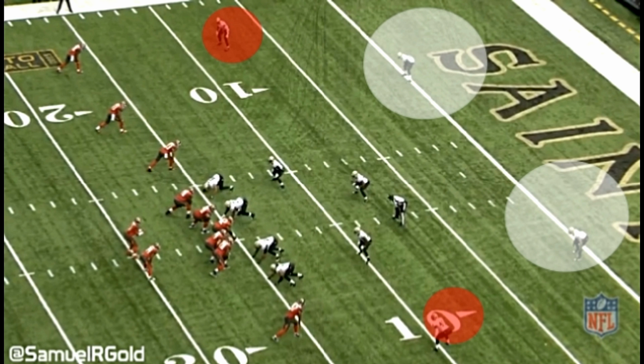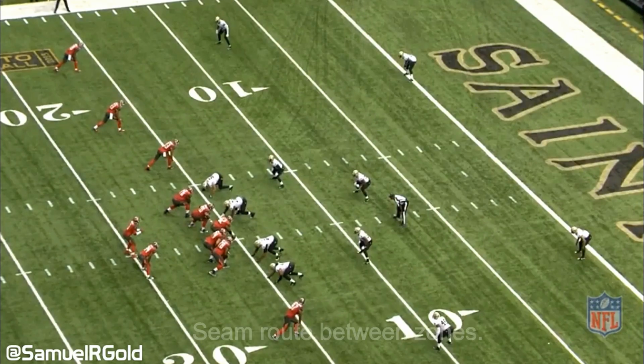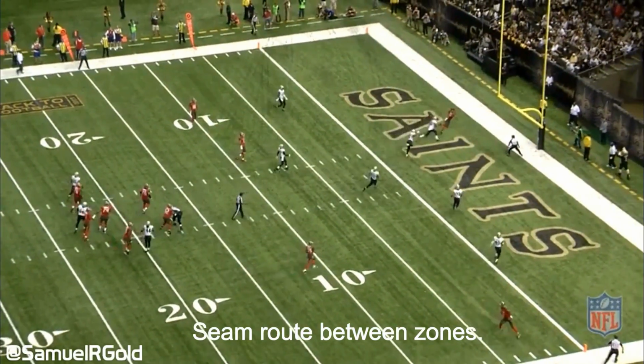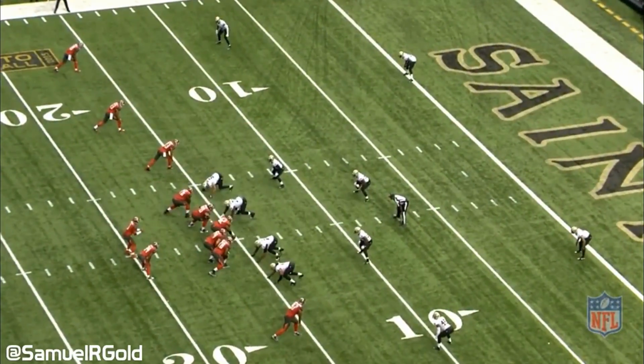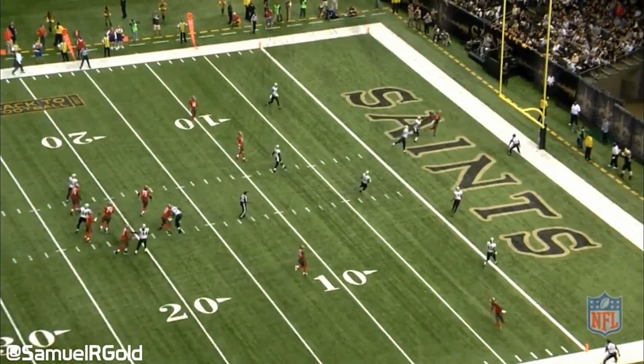After the snap, the middle linebacker drops deep over the middle, forming the Tampa 2 shell of the defense. Vincent Jackson from the inside left slot runs a seam route directly between the middle linebacker and the deep left safety. Jameis Winston takes the snap, takes a 3-step drop, and fires the pass into the back of the end zone for the diving score.